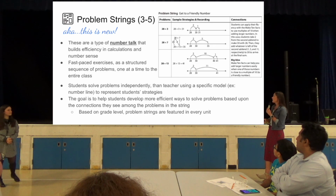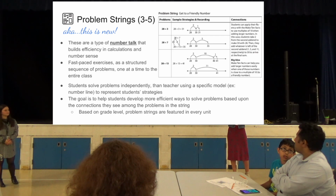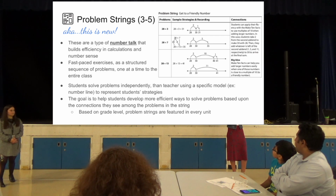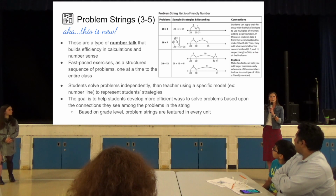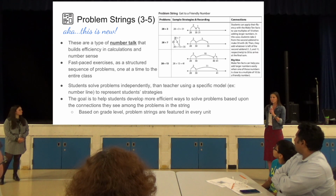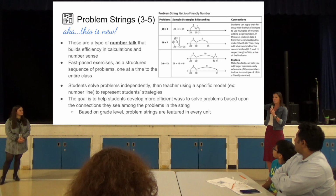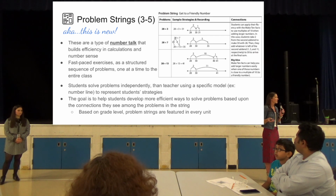They're basically, if you think about the analogy of a string, all the fibers are woven together. Keep making them all interact. That's what these problems are. They start with something really simple, and then they build on each other, applying that same strategy so students can see, wow, I can do that with that one. When I do it with a harder problem, it makes it so much easier to solve.